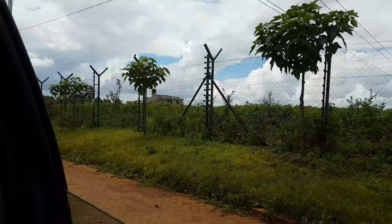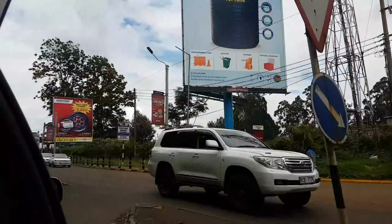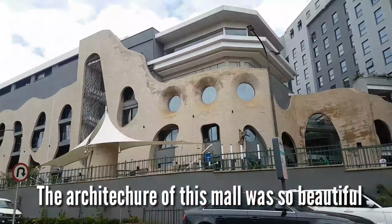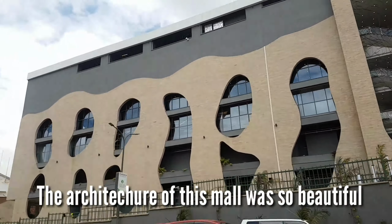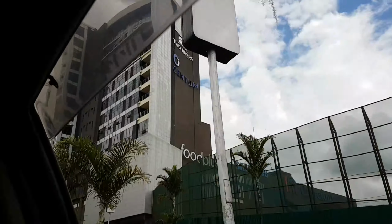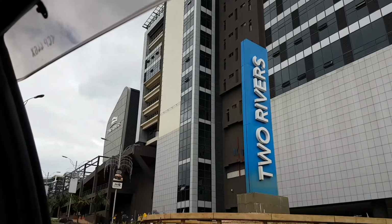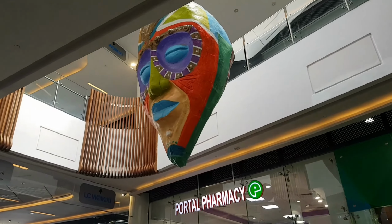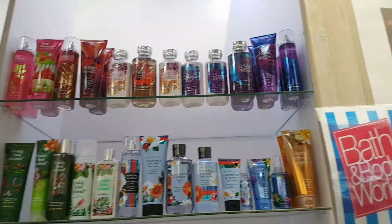This mall called Two Rivers to get some groceries for tonight and some other stuff. Bath & Body Works in Africa. Wow. Who would have guessed?